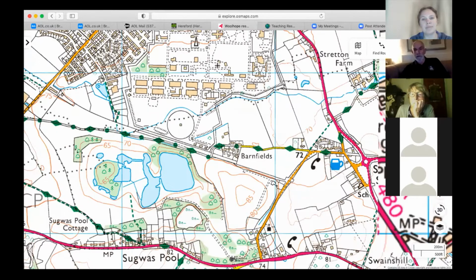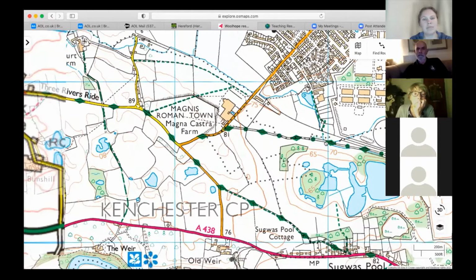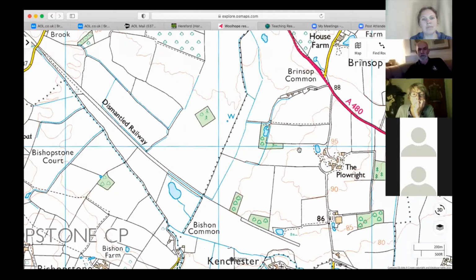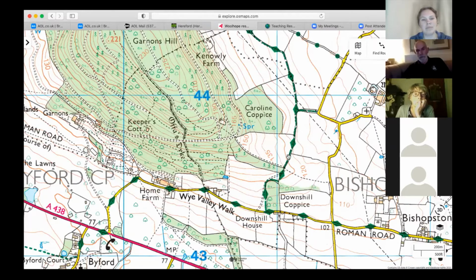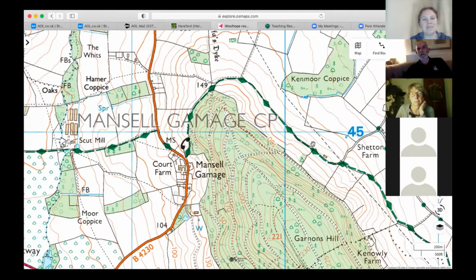And you've got a cycle path all the way alongside Roman Road now. So you can negotiate this remodeled roundabout and come out here by Barnfields, and you can get right the way through, and Bishopstone is very quiet. Once again, you're moving between two main roads, the A480 and the Brecon Road, and you can get right the way out. And in fact, this is the Three Rivers Way, which is meant to be rideable by horses, and it is. And you can in fact ride a bike on it. Maybe not a road bike, but a hybrid or a mountain bike right the way around here.